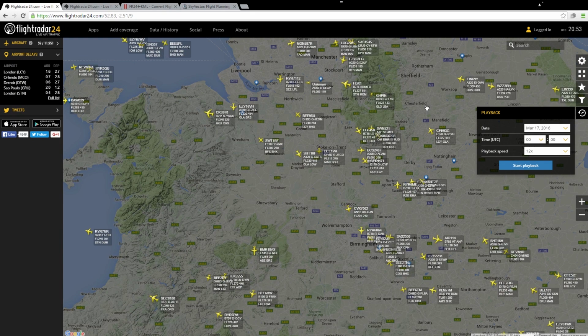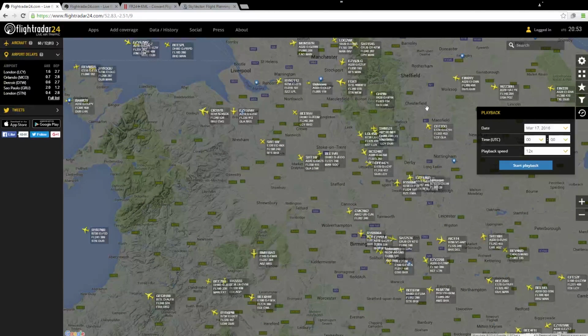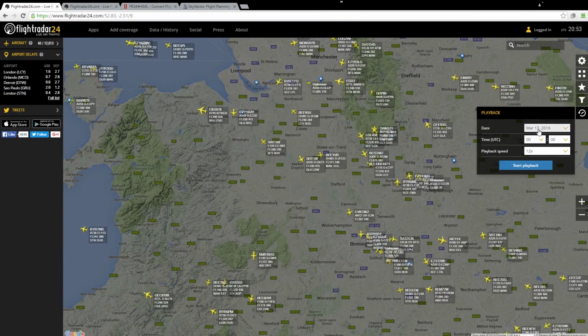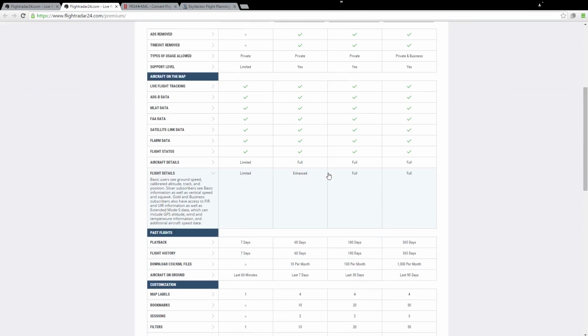Now, realistically, if you knew Flightradar24's code for the flight that they allocate to it, you could probably go back a little bit further, but it was a very awkward, difficult process, and if you didn't know that code, then you've got no hope of getting any older flights. Now they've increased the limit of this, so if you are on a standard gold plan, they call it, which is the $35 a year one, you get by standard 7 days. On the gold plan you get 180 days of playback.